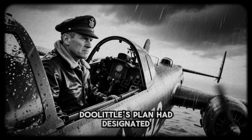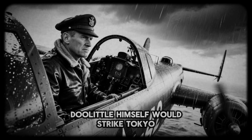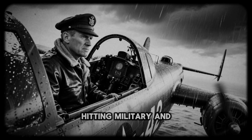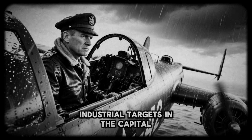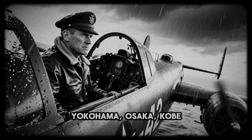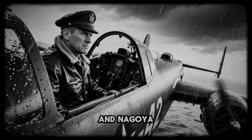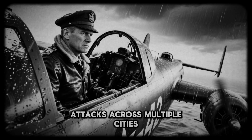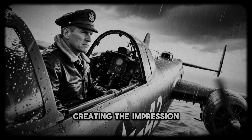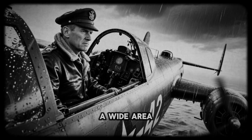Doolittle's plan had designated specific targets for each aircraft. Doolittle himself would strike Tokyo, hitting military and industrial targets in the capital. Other crews were assigned targets in Tokyo, Yokohama, Osaka, Kobe, and Nagoya. The goal was to spread the attacks across multiple cities, creating the impression of a larger raid and forcing the Japanese to defend a wide area.